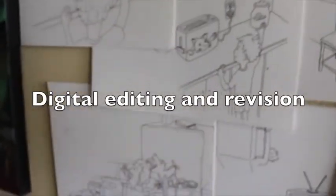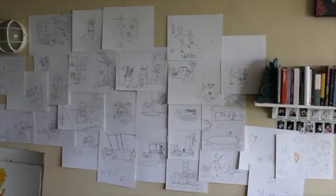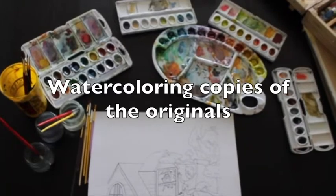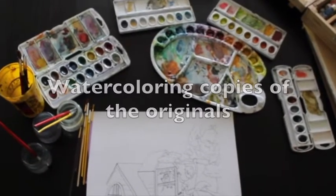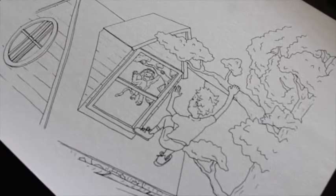Sometimes I have to erase parts and come back in on the computer and change them a little bit here and there. But there are all the pages together, and I didn't want to actually paint the originals, so I made copies. That way I could always go back and make other changes once I start painting, because you can't erase with paint.